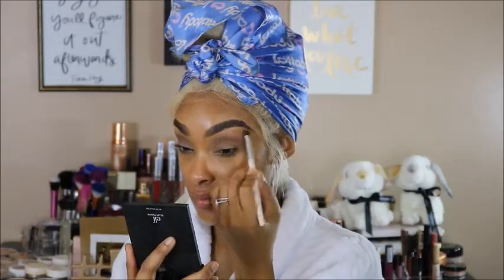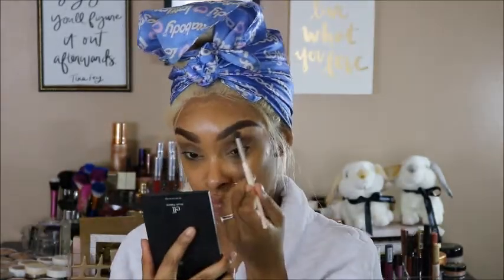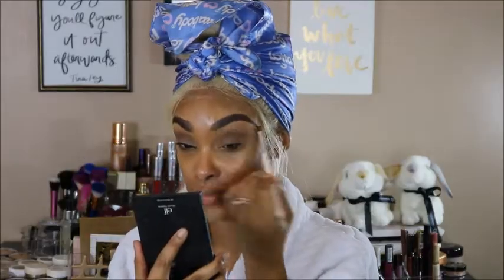So now I'm going to take this matte banana shade and I'm just going to use that to soften any harsh line with that dark shade. That shade was pretty dark to go in as a first shade, so I'm just going to put that on my brow bone and blend that up so it will take away any harsh line between the dark brown and my brow bone area.